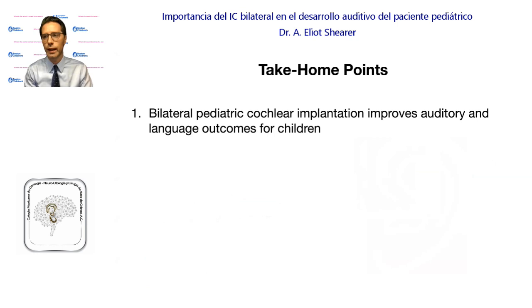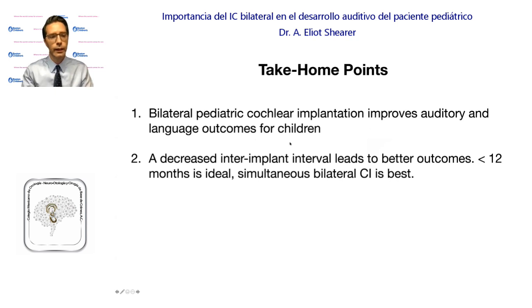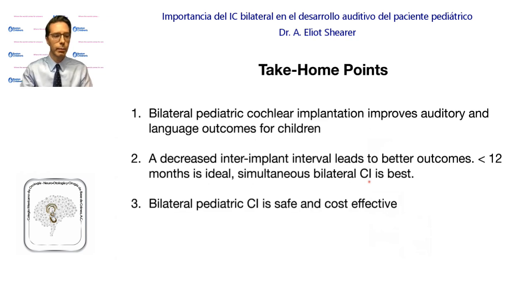So again, I'll start with my three take-home points because I know that I have difficulty remembering too much from presentations. The first is that bilateral pediatric cochlear implantation improves auditory and language outcomes for children. The second is that a decreased inter-implant interval, and that describes the time between the first cochlear implant and the second cochlear implant, leads to better overall CI outcomes. Less than 12 months between cochlear implants is ideal, and simultaneous bilateral cochlear implantation is best for outcomes. And number three is that bilateral pediatric cochlear implantation is safe and cost effective.